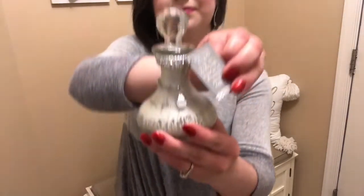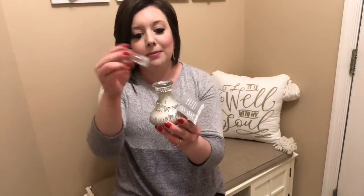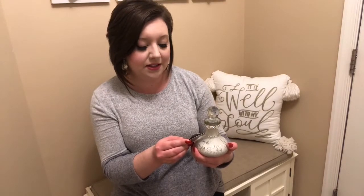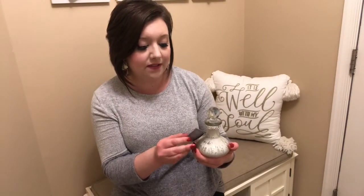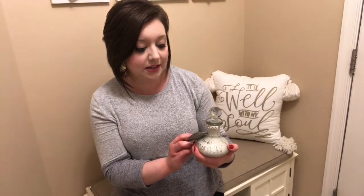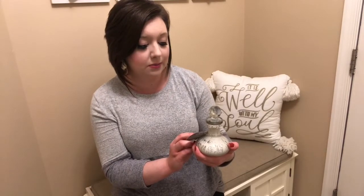It has a really pretty teardrop right there, and it also has a lid that you can open up. It doesn't have anything in it, but you can definitely put any oils or anything that you would like. It's just supposed to be symbolic. And it says, every thought is in His care. Let this bottle remind you of the constant love that holds you. And it says, you keep track of all my sorrows. You have collected all my tears in your bottle. You have recorded each one in your book, Psalms 56:8.